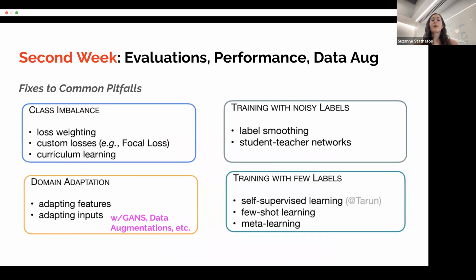Next, we talked about common pitfalls. So Benny gave this lecture. He talked about class imbalances and how to correct for class imbalances. So talked about loss weighting, custom losses, and curriculum learning. A couple students used curriculum learning, which was cool to see in action. They specifically trained on positive examples before training on negative examples, so that their model wouldn't always predict negative, which was interesting to see in practice.